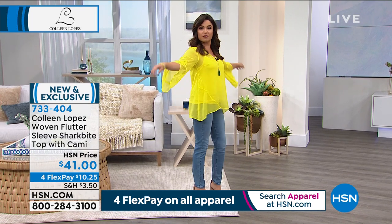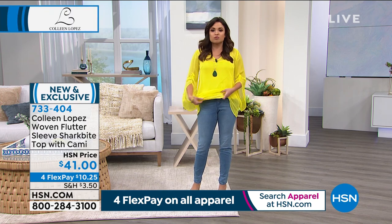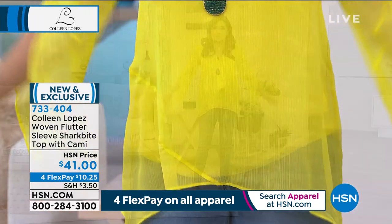You can really show off your jewelry. The little shark bite hem, and then the tank underneath, really soft, stretchy, like jersey knit. And I would absolutely wear this with other things throughout the season. So you're getting two tops.